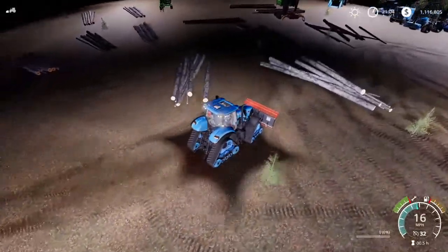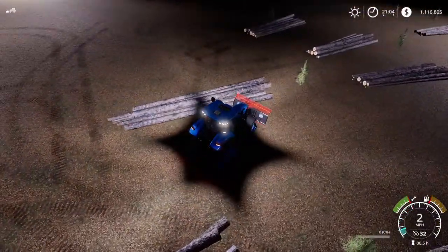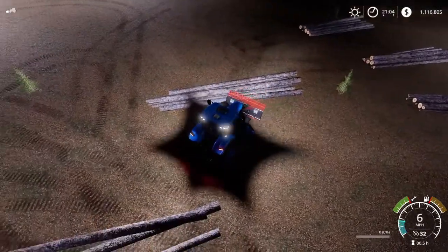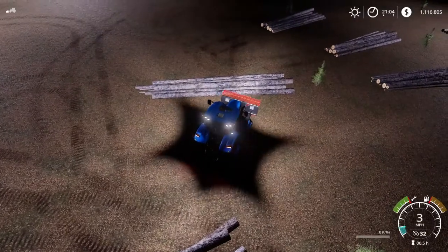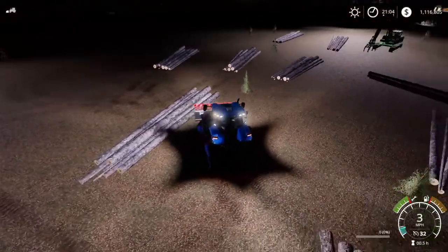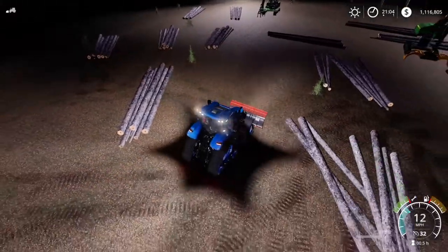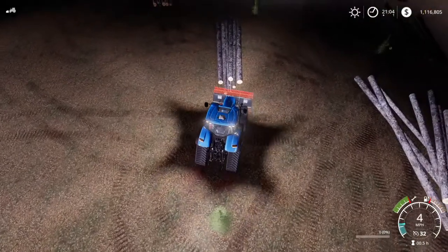I'm just gonna push this pile over a bit this way. That should be fine. See, we're gonna have stacks everywhere.